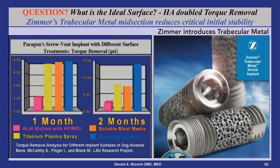Zimmer Biomet is promoting the trabecular metal surface Screw-Vent at a premium price, with a trabecular metal insert in its midsection. This eliminates about 2/3 of the thread engagement and provides a porous surface that could become a hygiene problem if exposed from bone loss.